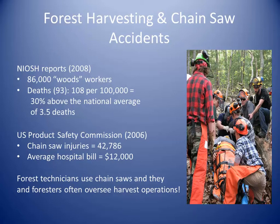So students wear protective chaps, which can reduce the damage. They do work quite well. They also wear hard hats, steel toes, and protective gloves to try to reduce the impact or reduce the level of injury if there was an accident.